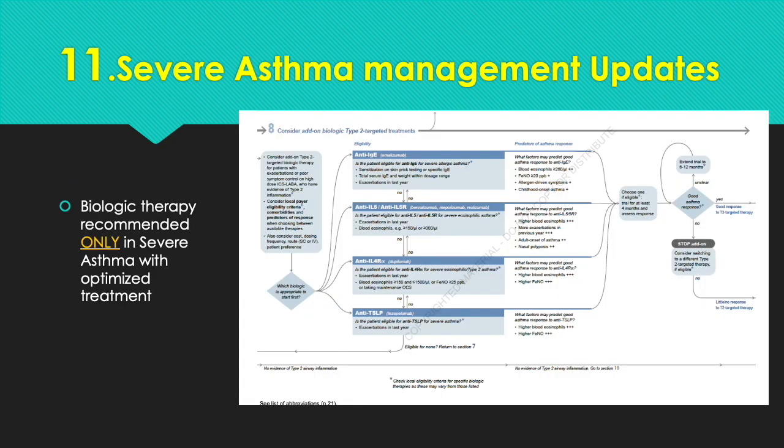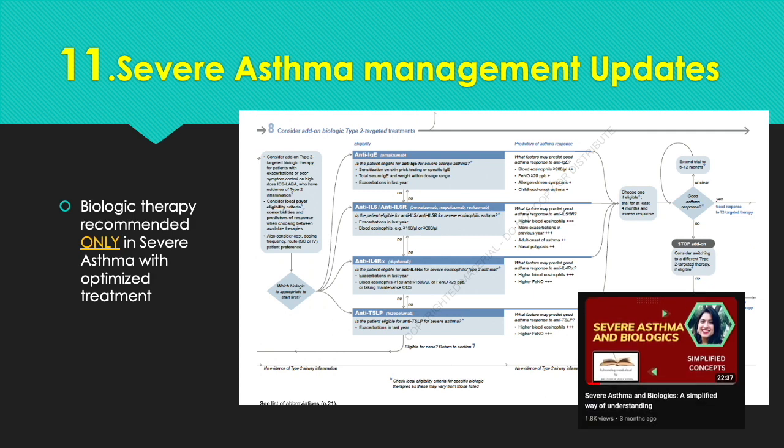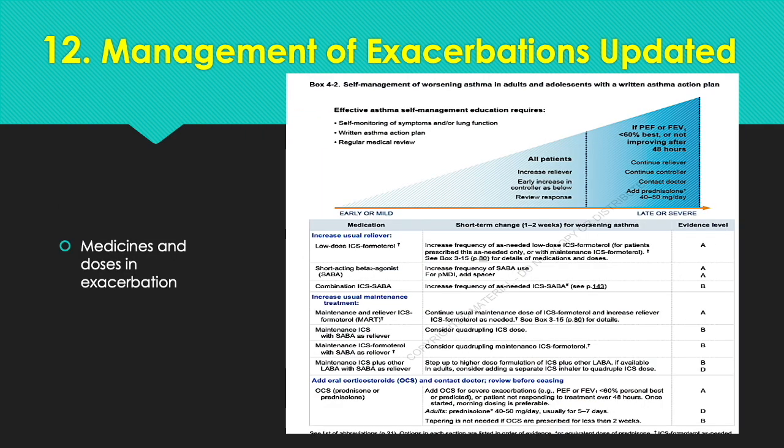Change number 11, severe asthma management update. Most of these flowcharts are the same, but they have emphasized that although they have given biologics as an option, make sure it is done only in severe asthma patients where you've optimized treatment. And for more details, you can see my video on severe asthma and biologics and the importance of assessing a patient with severe asthma to make sure he's the right candidate for biologic.